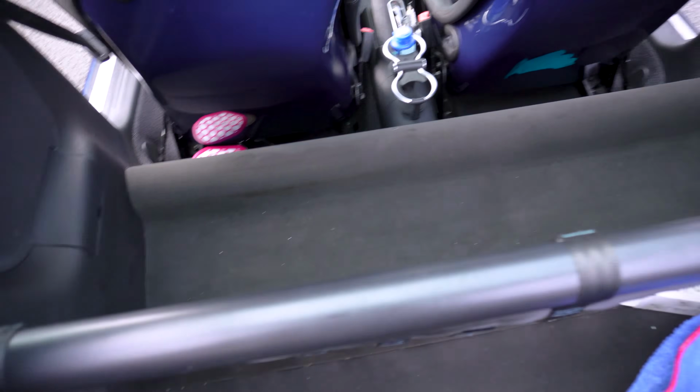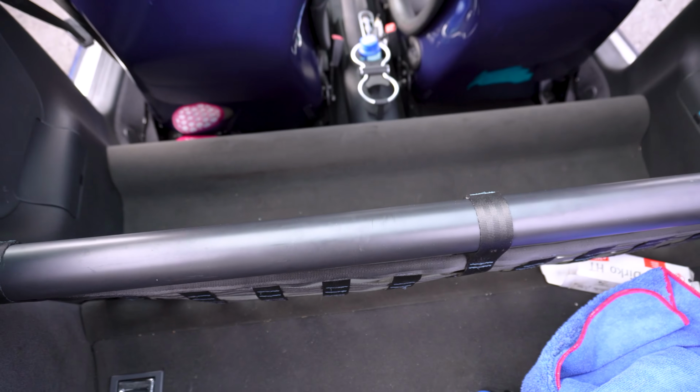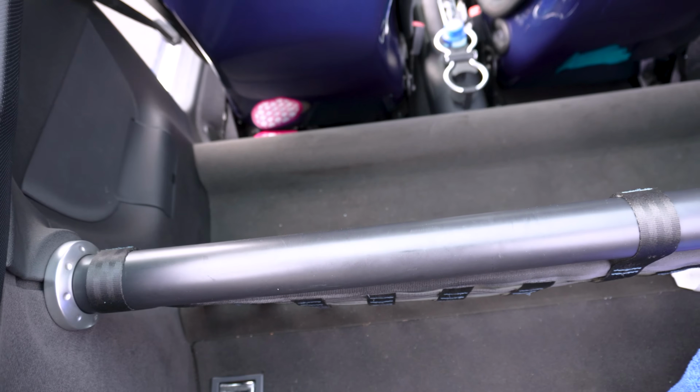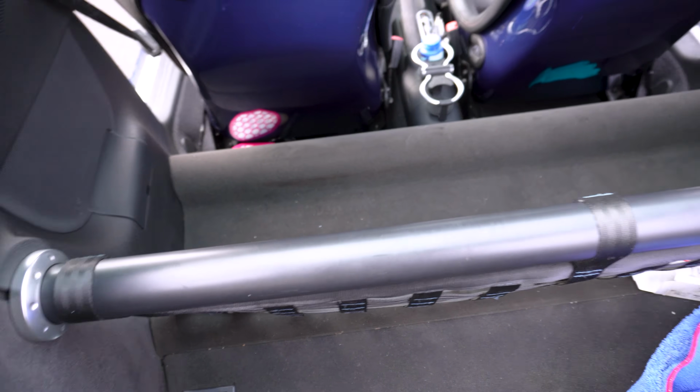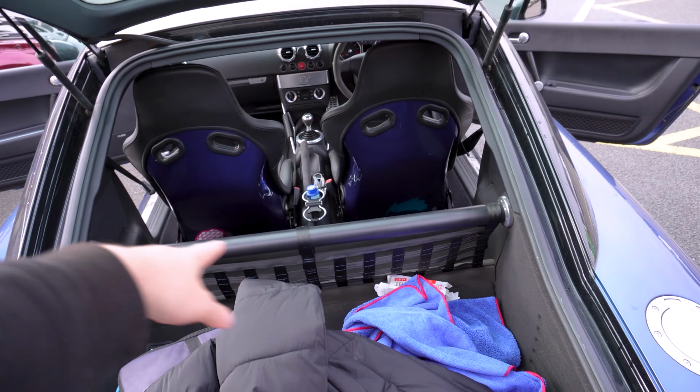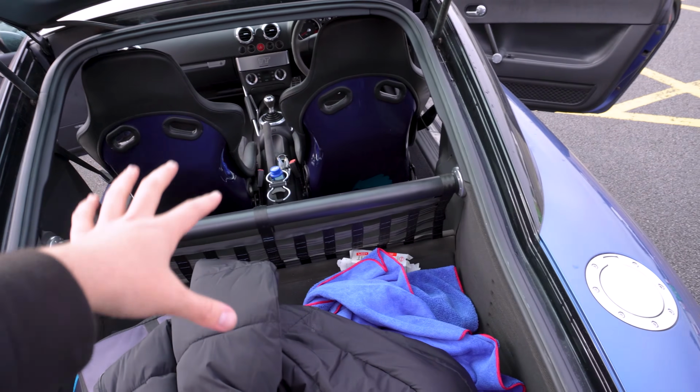As you can see, there are no seats here. Now, you are more than welcome to sit in here. However, I don't believe that it will be very comfortable, and there's no seat belt, so if we crash, you'll probably die. This is the rear seat delete that only comes on the Quattro Sport.